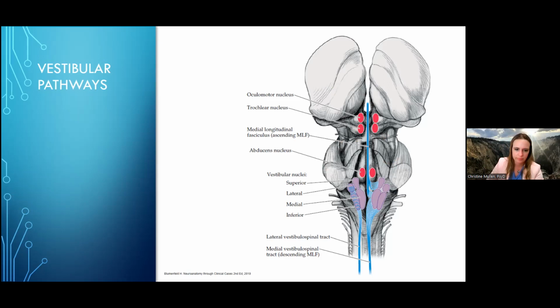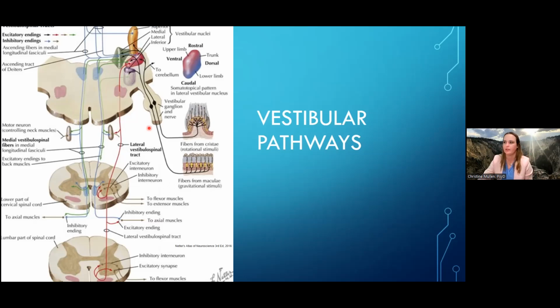And this is just to show how complicated and involved this system truly is. So we have the superior, medial, lateral, and inferior vestibular nuclei here, and it transcends all of these different areas. It has an impact on the different flexor muscles at different areas of the lower spinal cord, the lumbar part of the spinal cord, and it goes up to the excitatory endings of the back muscles too.